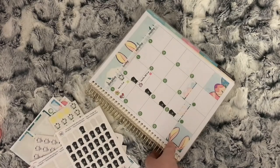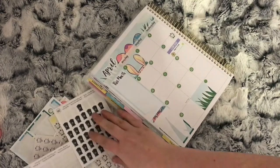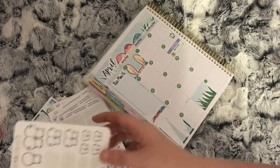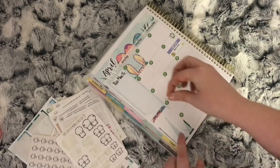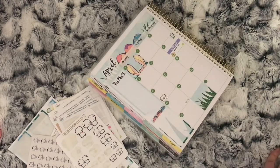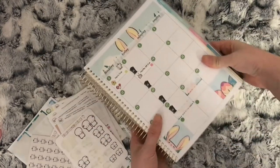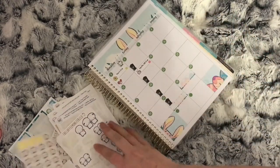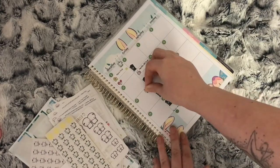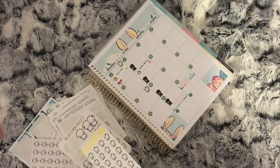I then move on to the 16th and I mark it with a Coffee Monsters Co. couple sticker. Now these in her shop are called the lesbian couples because they're two girls. I use them to mark when I have anything down that the girls need to do together. So I used one of those to mark back to school. I then move on to the 19th and place another payday sticker and rent due sticker.